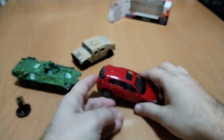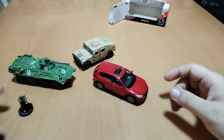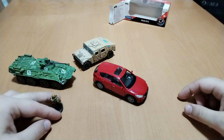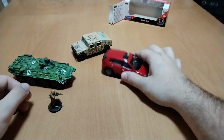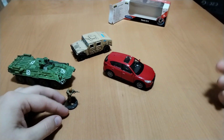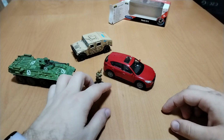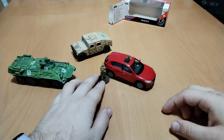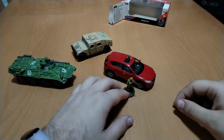But of course, if you play with bigger models than the classic 28 millimeters, it could still work for you. Or if you don't really care and just want to put something on the table, probably in some corner where there will be no big action, it's still usable. But when the soldiers are next to it, it really looks big.